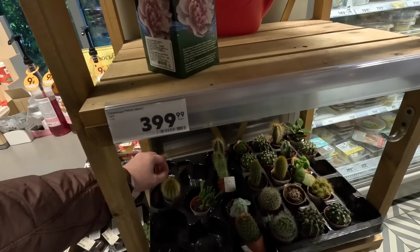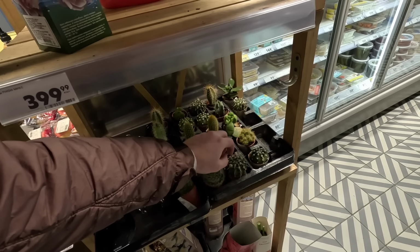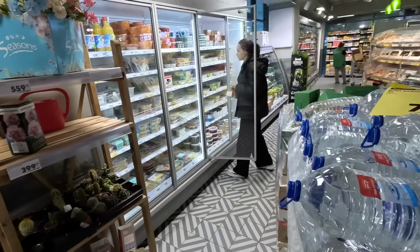Cacti, which is the plural for cactus, not cactuses, as many people get wrong. Oh, nice. Maybe I'd come back here and get a few of those.